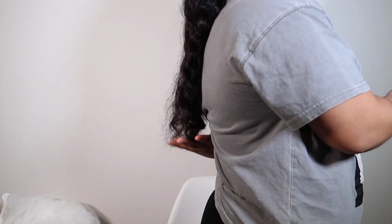Let's see how long it is down the back. I'm kind of short, so it'll sit right above my butt, which I'm feeling. This is a vibe. This is definitely tropical on a beach vibe somewhere, which I plan to be. I like this one a lot. So this one, just from the first impressions, I will give a 9 out of 10.